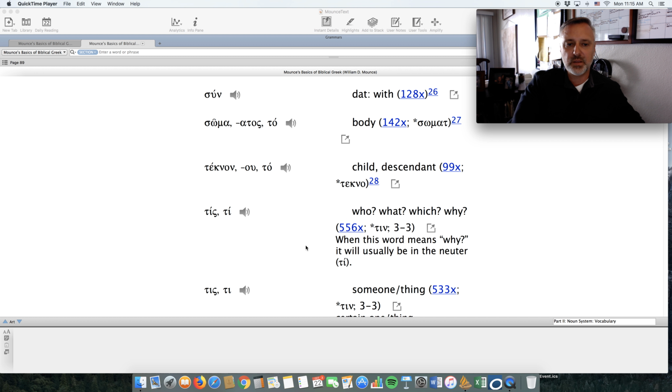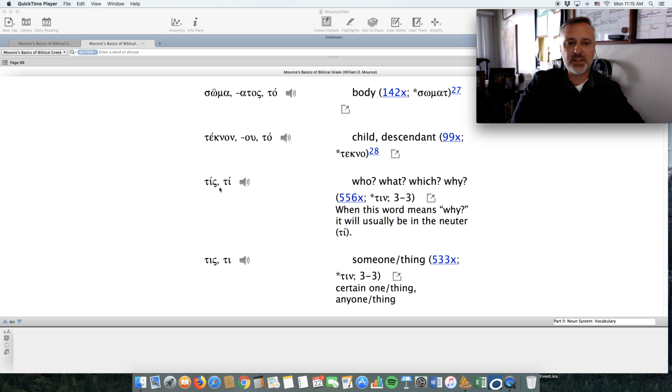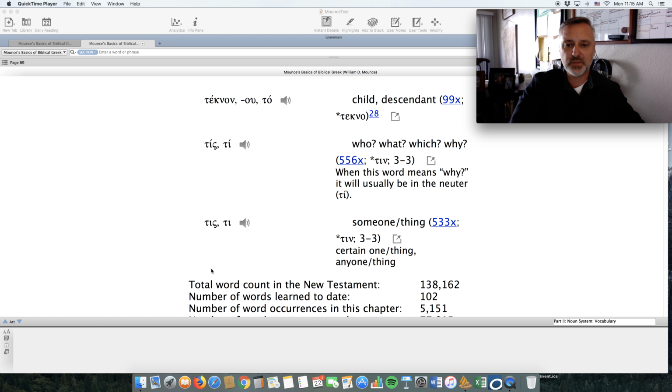Okay. And then we have tis and ti, which is an interrogative, meaning who, what, which, or why. Tis or ti. And then we have tis and ti down here, which means someone or something. The difference is the interrogative has an accent, and this other version, meaning someone, has no accent on it.